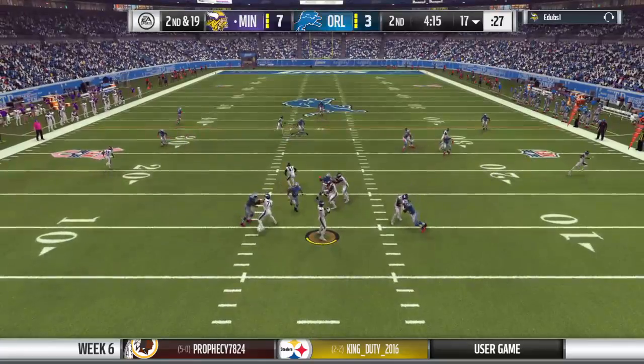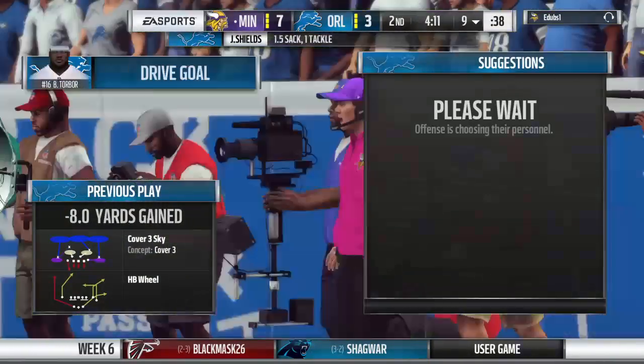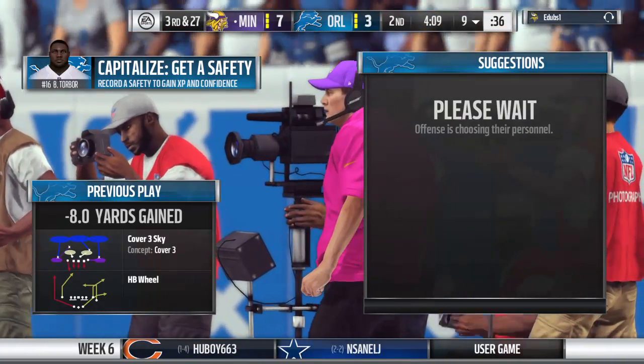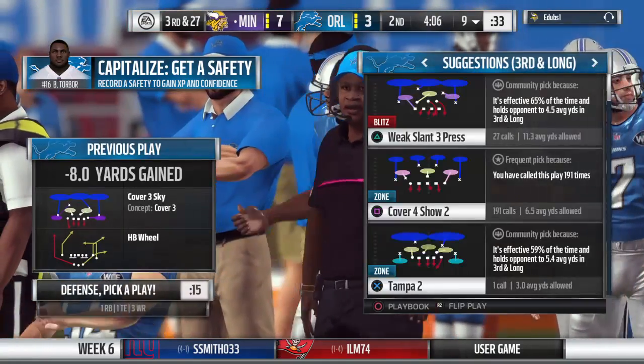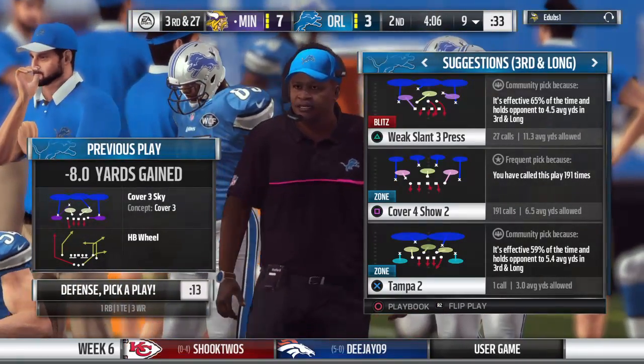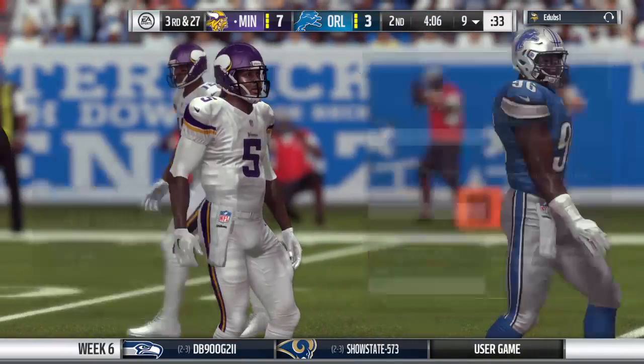Second down, Bridgewater. In trouble here, and down he goes. Back at the 8-yard line. They push him back 8 yards that time on 2nd down. Well, this is what happens when you get behind the chains, as people like to say. When you have obvious passing situations, it's hard to vary it up and fool a defense.